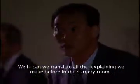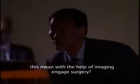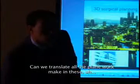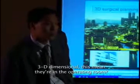Yes. Well, can we translate all this planning we make before in the surgery room? Is mean that with the help of imaging guided surgery? I'm sorry, I didn't get the question. Can we translate all the plan we have made in this 3D dimensional? Is mean that in the operative room?